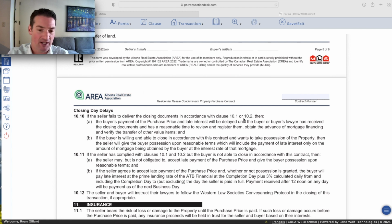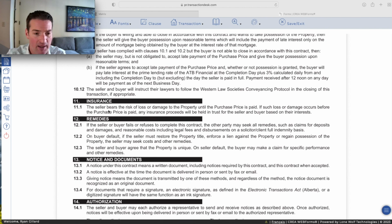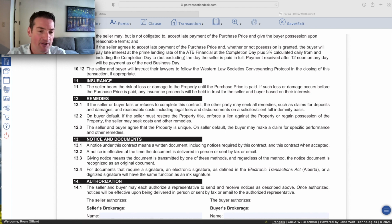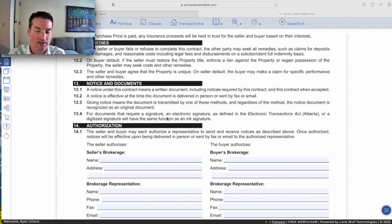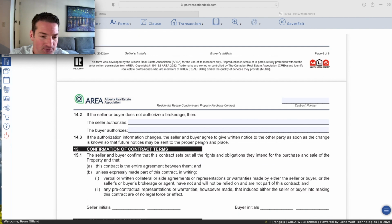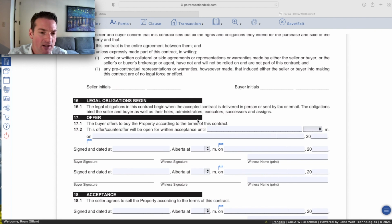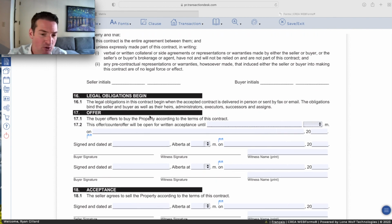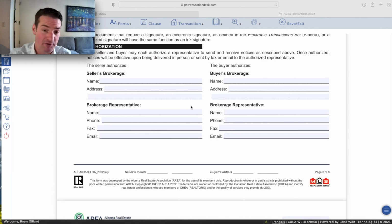Closing day delays: there's a weird ratio in here, A to B financial at the completion day plus 3% calculated daily. So there's stuff like that that the lawyers can help out with. Obviously, keep the property insured until completion. Remedies: if either party is at fault, the other party can sue, basically. Notices and documents: everything needs to be written and signed off by all relevant parties. Brokerage information, confirmation of contract terms, just generic stuff. Legal obligations begin as soon as this contract is signed. Here's more signatures, and that's it. So that's a real quick rundown of the purchase contract.